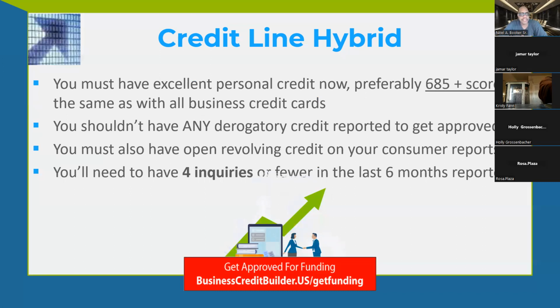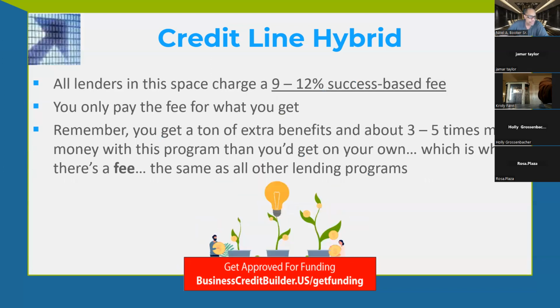You must have excellent personal credit now, preferably 685 or better, the same as with business credit cards. You shouldn't have any derogatory credit reported to get approved. You must also have open revolving credit on your consumer reports. You'll need to have 4 inquiries or fewer in the past 6 months reported. All lenders in this space charge a 9 to 12% success-based fee. You only pay the fee for what you get. Remember, you get a ton of extra benefits and about 3 to 5 times more money with this program than you'd get on your own, which is why there's a fee, the same as all other lending programs.